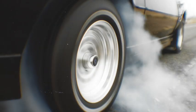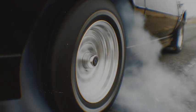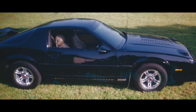The film begins with a big smoky burnout roasting those little 14-inch Kia rims. Finally invested in some Ultra wheels, and those looked sharp. They were smooth, polished aluminum.